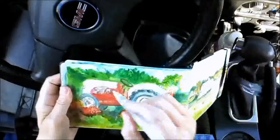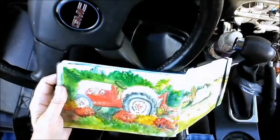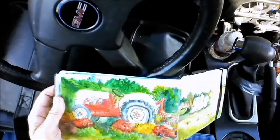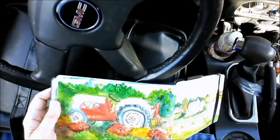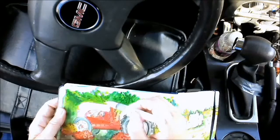Okay, I think I'm getting pretty close to being finished. I just want to do a couple of things here to define these trees in here a little bit more. Since I drew on them.